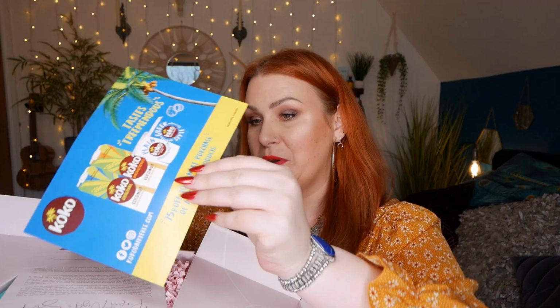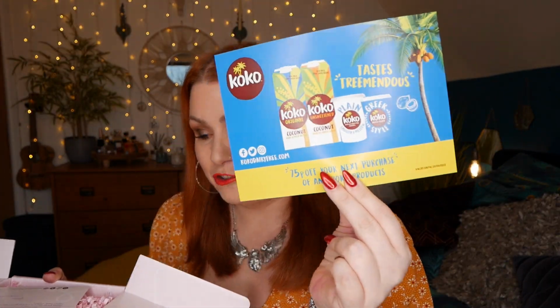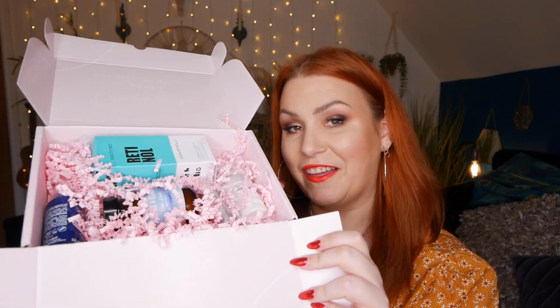Now I have had a quick sneak peek. I couldn't help it. It arrived and I was thinking, ooh, have they sent me a limited edition box? Because they do limited edition boxes and mystery boxes. But no, it's an actual February box. We got a little leaflet there, a money off voucher for some coconut milk. You get a card and it details everything about the products, so I'll refer to that as we go along. Some wares to give you a bit of a sneak peek there. But I'll go through it in detail.